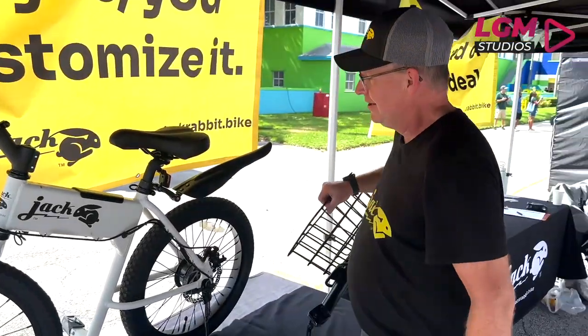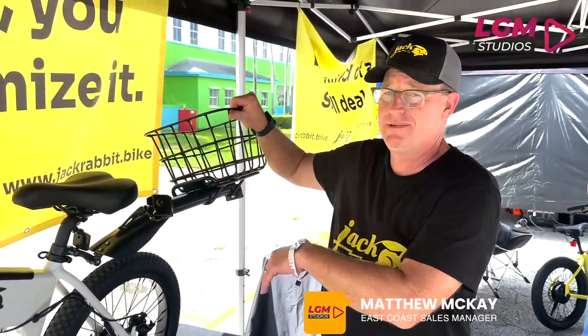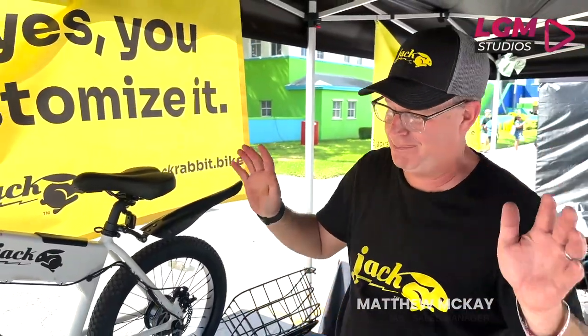We even have your carry basket, so you can put this in walk mode, walk right into Publix, put the items you need, walk out of Publix, and head home. Think about all the gas and time you're going to save, not paying to park, all kinds of awful things.